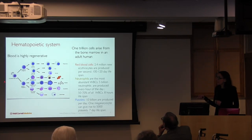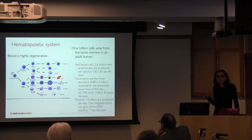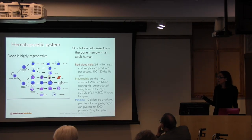And this powerful cell is what we know as a pluripotent stem cell. The pluripotent stem cell is a cell that can give rise to both the lymphoid progenitor and the myeloid progenitor. This cell has a very high capacity for self-renewal, and can give rise to progenitors that are more committed to giving rise to mature blood cells. And as they differentiate down the hierarchy, the ability to self-renew decreases. So you can imagine this has to be tightly regulated.